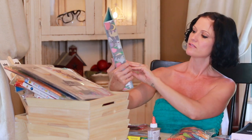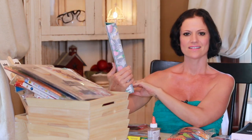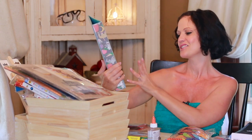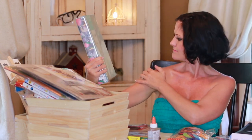And then I did get this one for my 3-year-old. I think it's meant for him, although my daughter saw it and I think she's wanting this one. But it's got cute little animals and camels and bananas, I believe.